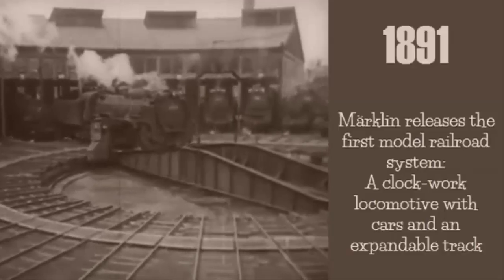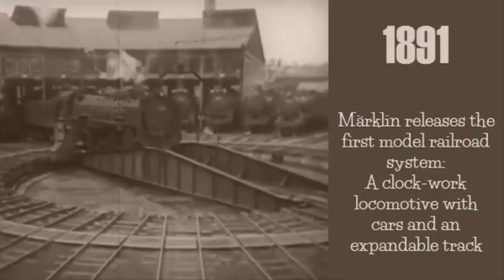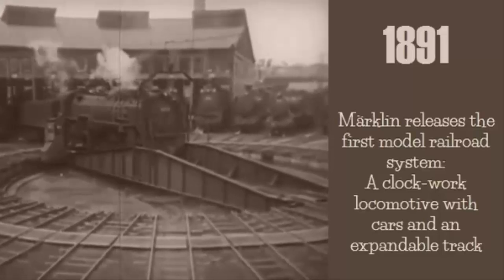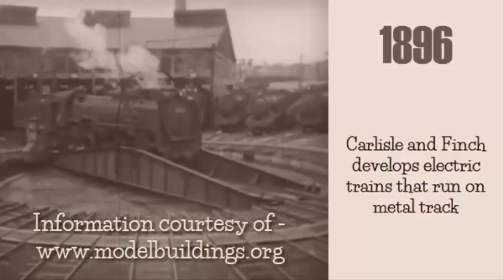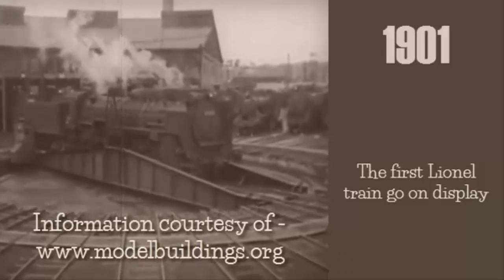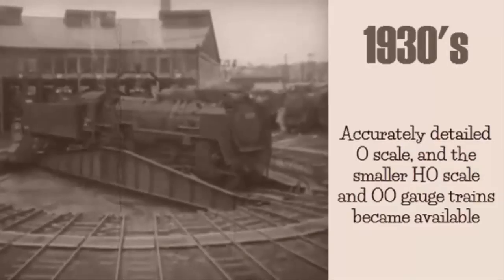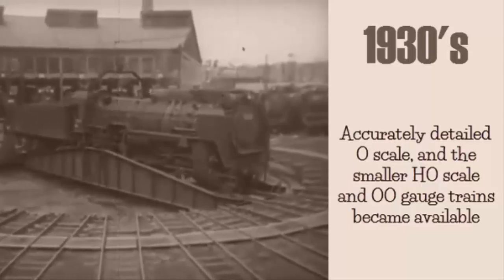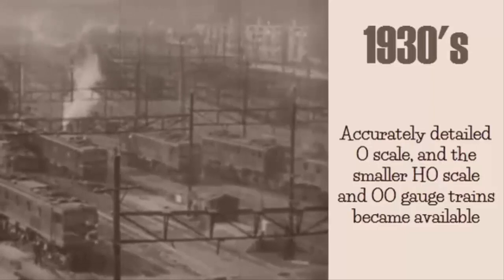In 1891, Märklin releases the first model railroad system, a clockwork locomotive with cars and an expandable track. In 1896, Carlisle and Finch develops electric trains that run on metal track. 1901 saw the first Lionel train go on display. During the 1930s, accurately detailed O scale and the smaller HO scale and 00 gauge trains became available.